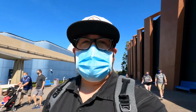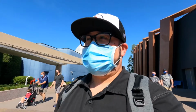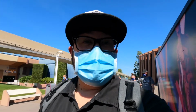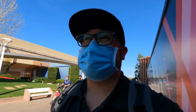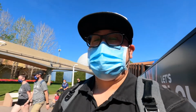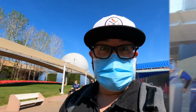And as I'm walking through the left side of Future World, I can hear Test Track running. The park isn't officially open yet, but I can hear Test Track testing, which is sweet music to my ears because I haven't been on an attraction in like 13, 14 months. So it looks like Test Track here at EPCOT Center will be my first attraction in 14 months.